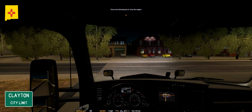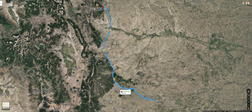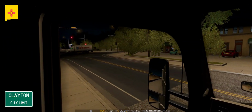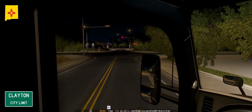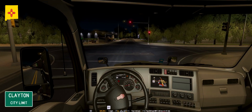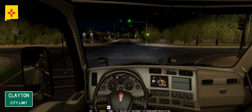And I'm gonna be taking this load. See what it is. It's a load of household appliances to Cheyenne Mountain Air Force Station right outside of Colorado Springs. Kind of an interesting load, kind of interesting that there's anything there, because in real life there actually isn't any delivery points. Shouldn't really be any delivery points there. I suppose they do get deliveries up there of some sort, but I'm sure the military takes care of it itself. Well, I think we're delivering to a FedEx that is there. So let's get out of Clayton, New Mexico.